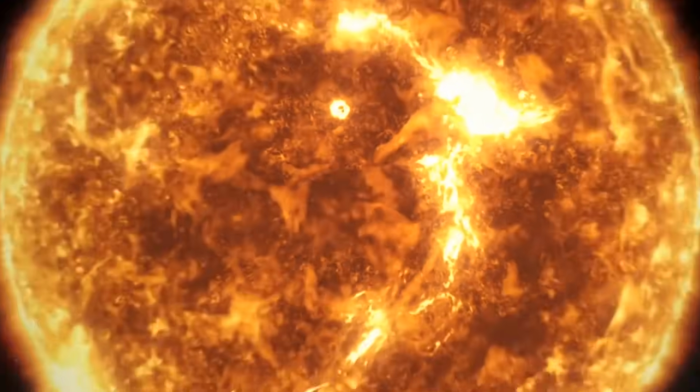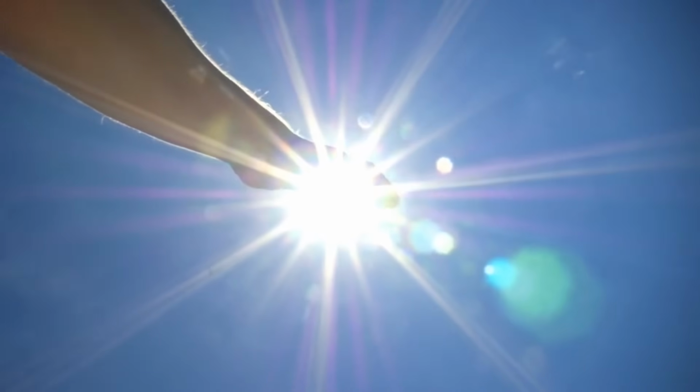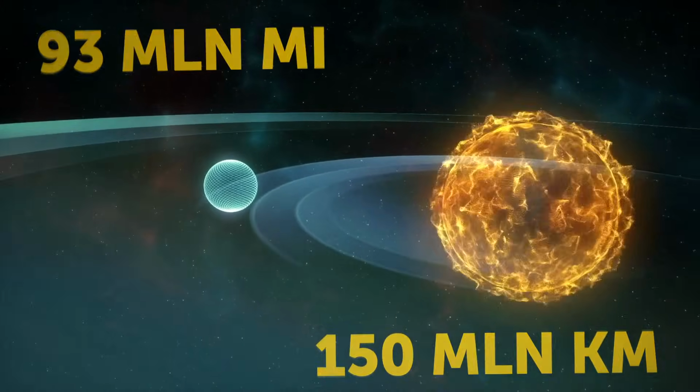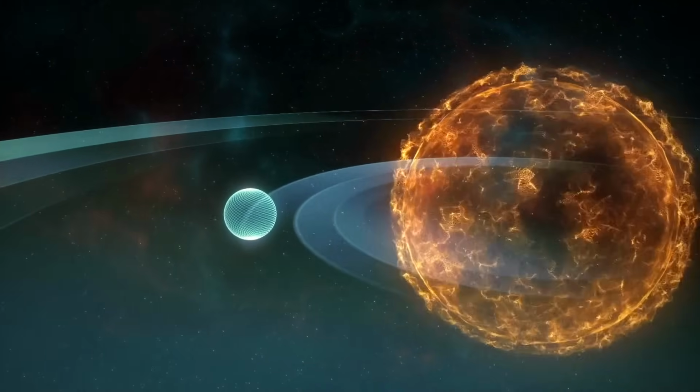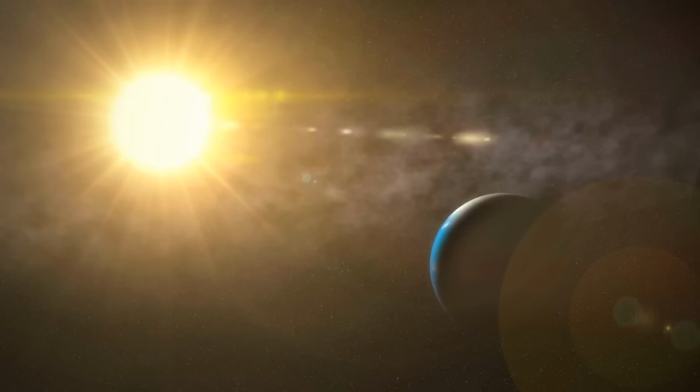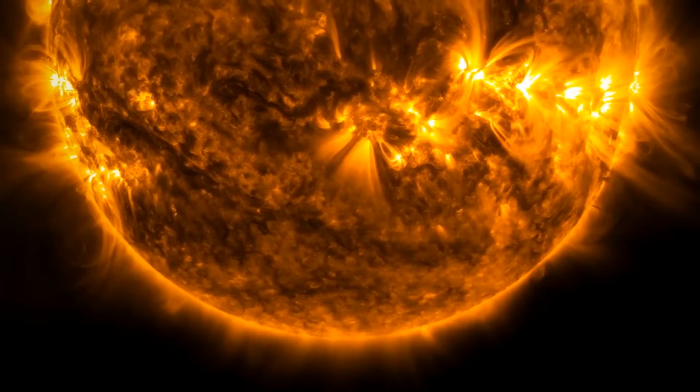We kind of live inside our sun. The sun is not just that big hot ball of light located 93 million miles away from us. Its outer atmosphere is way bigger. It extends far beyond the surface we can see. Our planet's orbit goes through its tenuous atmosphere.